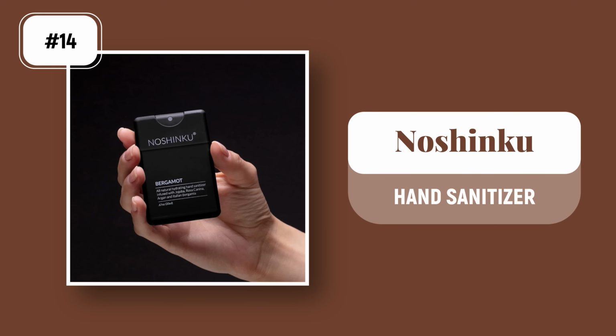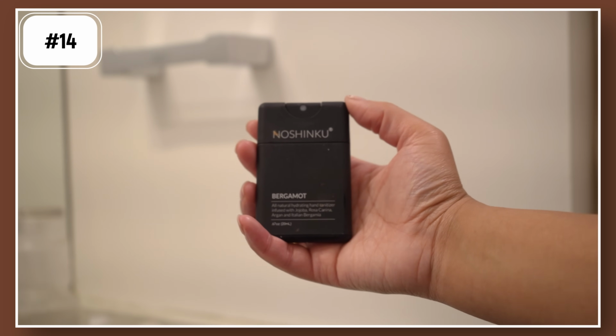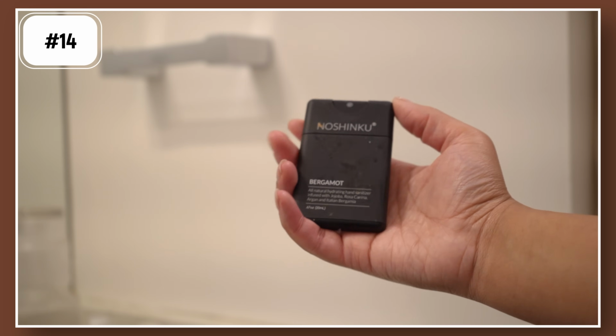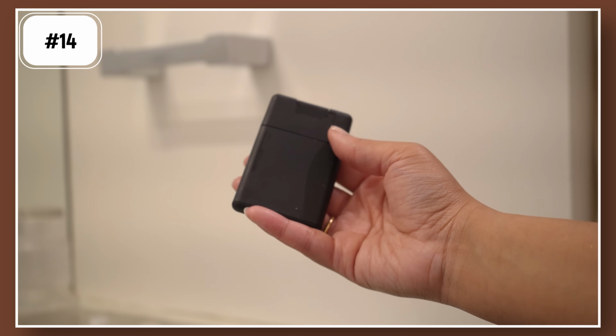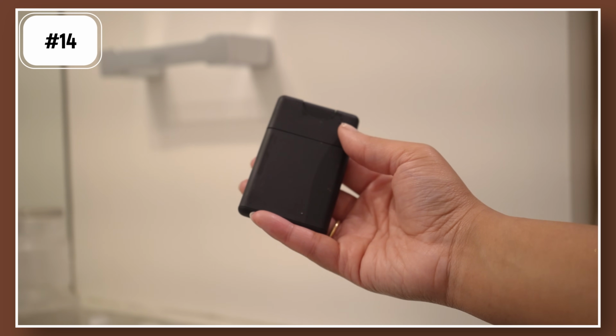That's kind of what it smells like. It's light, it's airy. It's not a perfume. It smells like elevated sunscreen, if you will. It's a hydrating hand sanitizer, so it doesn't smell just like alcohol, which I think could also be off-putting, but it also isn't going to bother your neighbors.